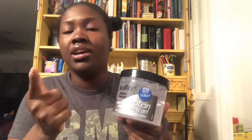And for the sake of safety and my sanity, I also will not be using the Style Factor Edge Booster pomade again. Again, my choice will be the Softy. And my preference is Super Freeze. I do use them all, so I don't really say, hey, I'm going to get this. But this would be my number one. I don't deal with the darker brown, black one. I never did at all, ever.